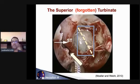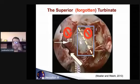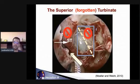So that's it. I'm not going to be entering here, obviously, through the superior turbinate upper half. I'm going to be entering through this region in most of the cases. Remember, again, the conchal plate should not be injured.